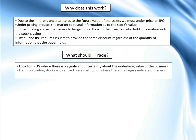You should also focus on trading stocks with a fixed price method where there is a large syndicate of issuers. If there's a very large syndicate, if there's a lot of issuers, that indicates that there could be a lot of confusion as to the ultimate value of that company. And the company needs more syndicates, more issuers to bolster their ability to sell. In that case, chances are the value in the aftermarket will be higher.